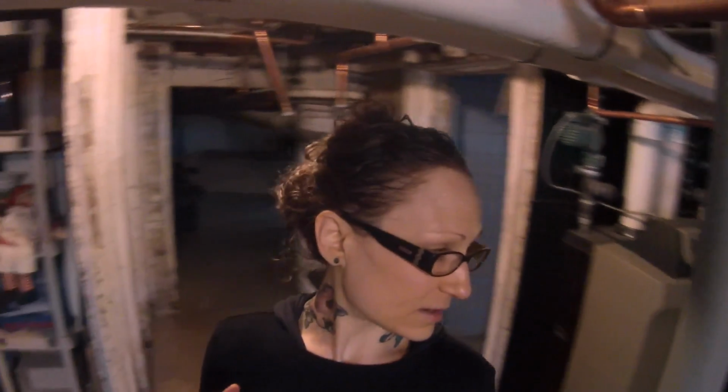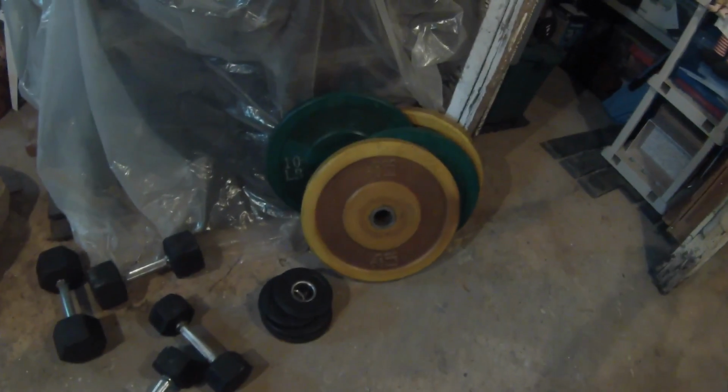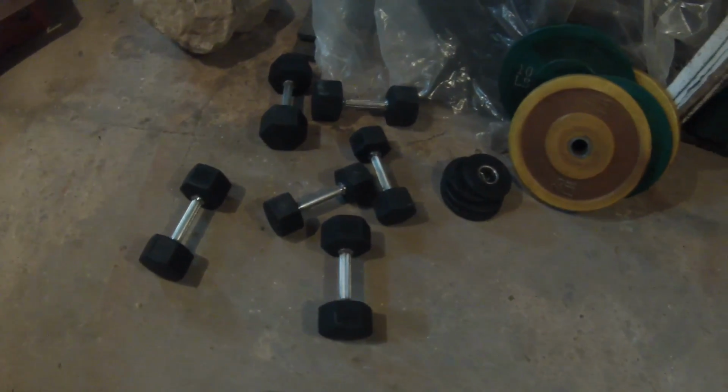Also, I'm going to be setting up a gym down here. I have my Olympic bar over here. You can see that. It's my Olympic weightlifting bar. I've got some of my bumper plates over here. Some of my weights.